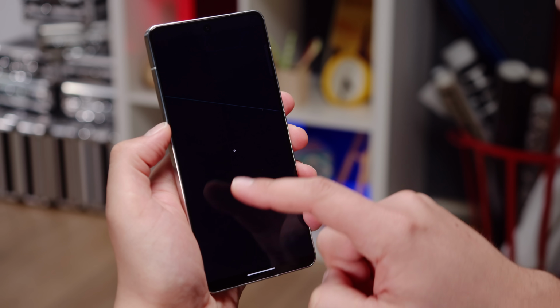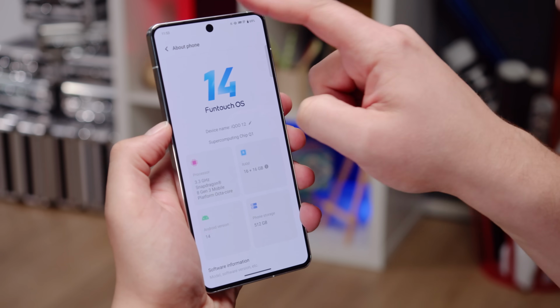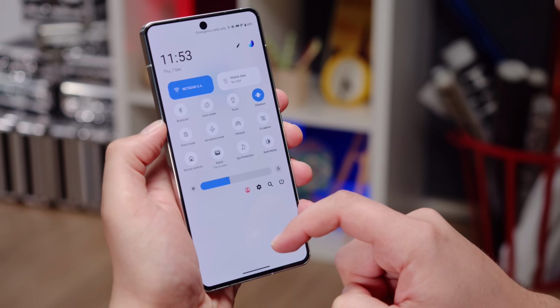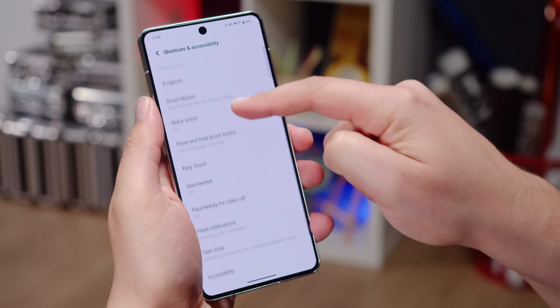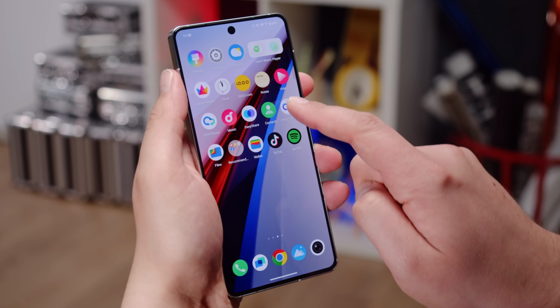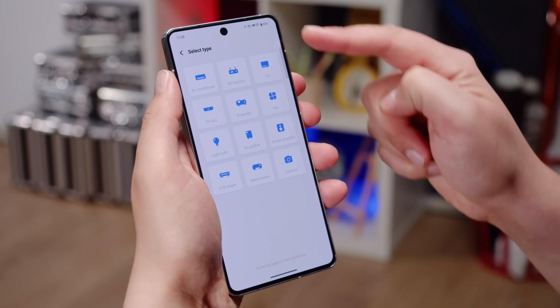The interface of the iQOO 12 is Vivo's FunTouch 13 on top of the new Android 14. It has some aesthetic differences compared to stock Android, like the shape of the quick toggles. One cool feature is that you can map a shortcut for an app or task to the volume down key. Since the iQOO 12 has an IR blaster, you can use it to control appliances.